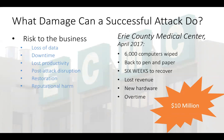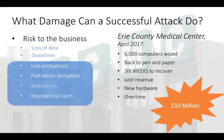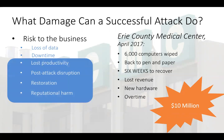I tell you this story because if they had been working with an MSP like yourselves from the start and had the correct security layers and disaster recovery plan in place, I think a lot of this cost could have been mitigated. It just stresses the importance of making sure that you cover all bases. Even something as simple as an open port and a simple password caused a whole headache from there.